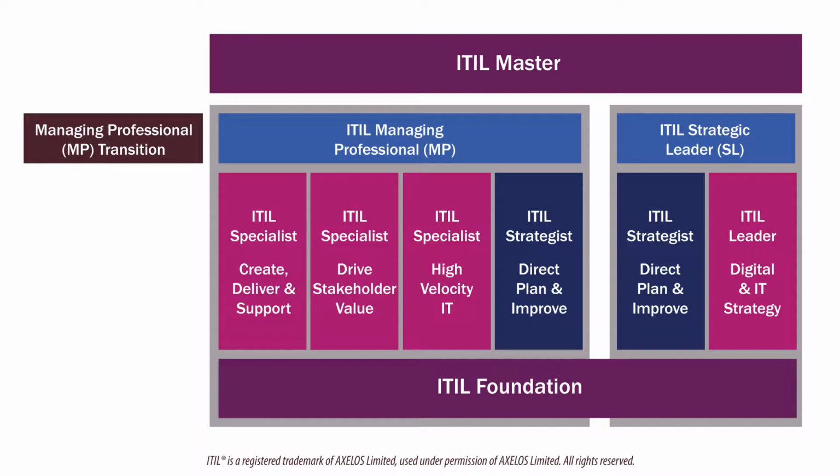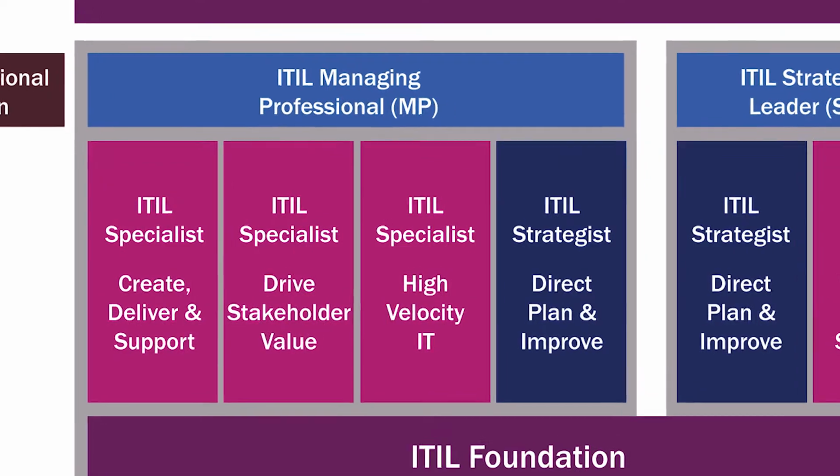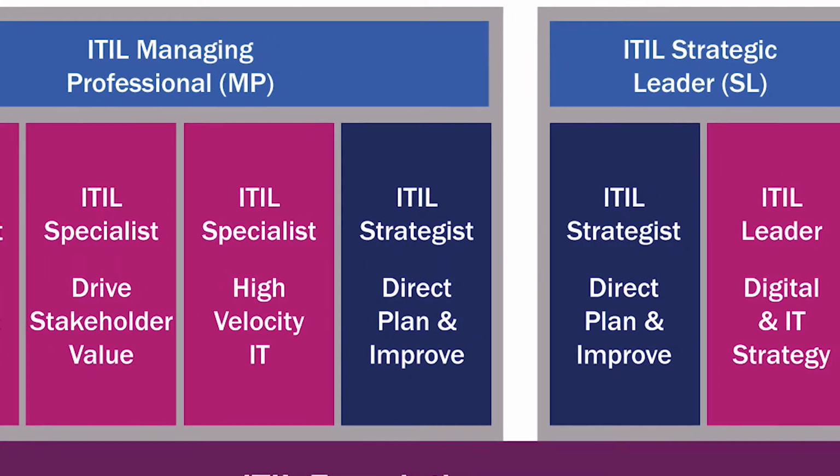And as you complete these certifications beyond Foundation, you now get different designations. You can call yourself an ITIL specialist after taking Foundation and one of these other courses. Then you get this designation that you'll see in blue as a managing professional or strategic leader after taking the courses that align with it.